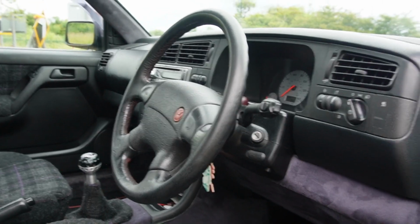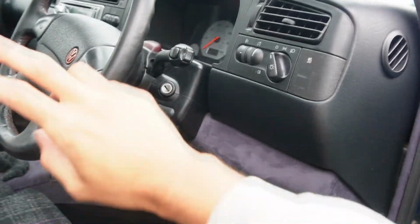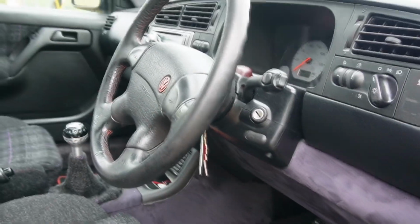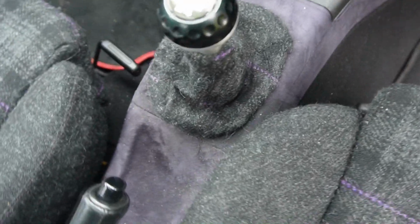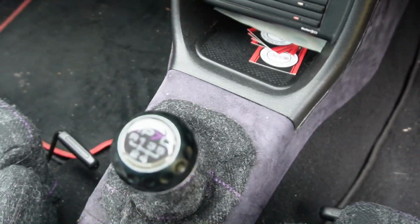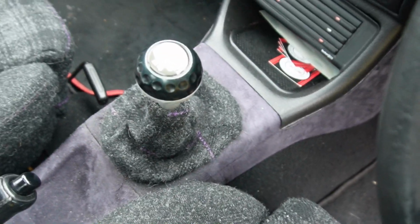We've got a red colour concept steering wheel, where as you can see it's a bit faded. I have got a steering wheel to go on, but I'm waiting to start the retrim build, so I can make a crack on it. Got a custom Project 7 sticker for the gear knob, because it said GTI. I hated it, did my head in.